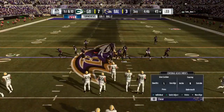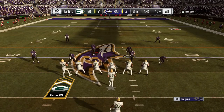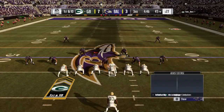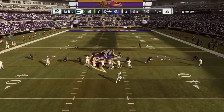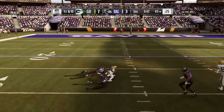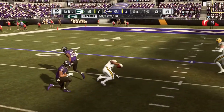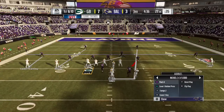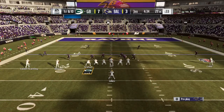Rodgers will break the huddle and bring the pack up first and 10 at the 45. Now Rodgers. Over the middle, that's caught by Adams. And he'll go down, but not before getting this inside the 30. A really good pickup of 28 yards.